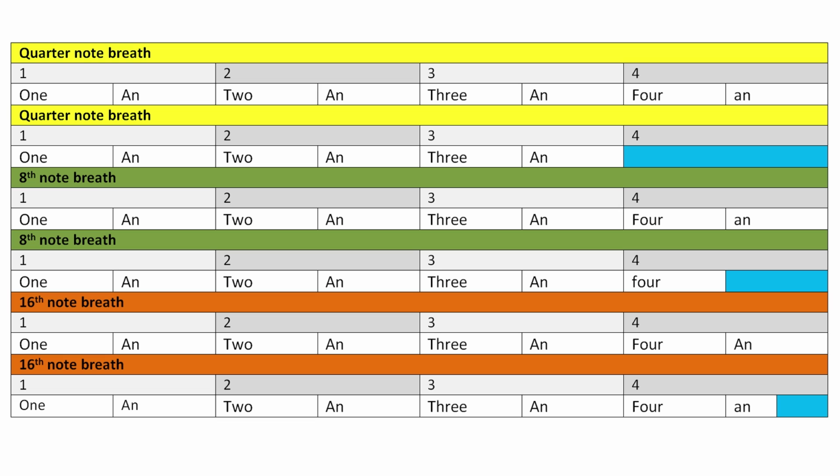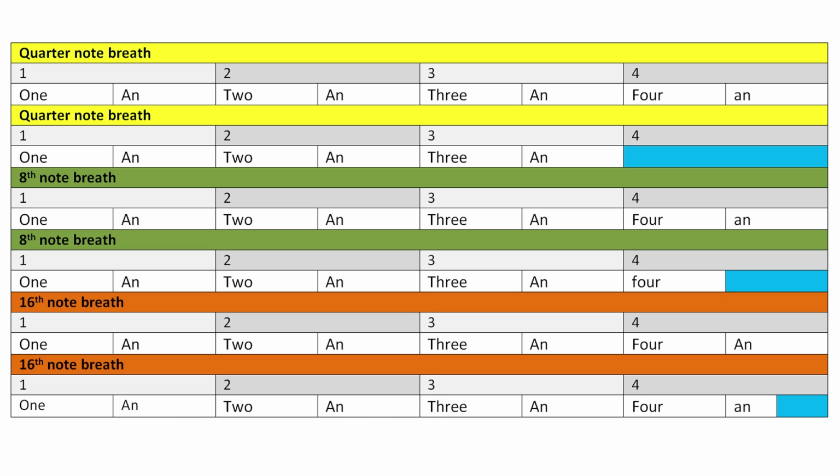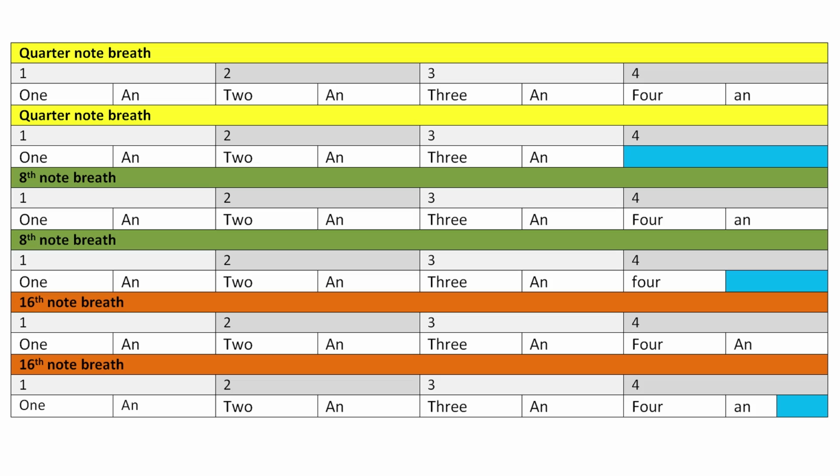And you know the drill. I'm going to pass it back and forth with you now. Let's get it. 1 and 2 and 3 and 4 and 1 and 2 and 3 and 4 and 1 and 2 and 3 and 4 and 1 and 2 and 3 and 4 and. All right, there we go.